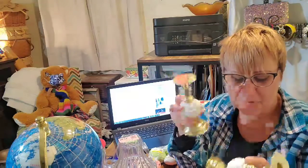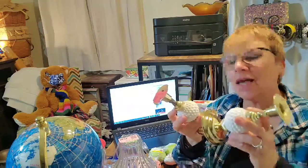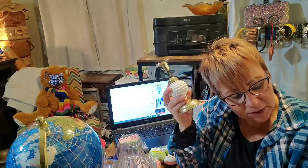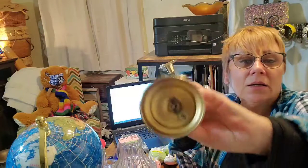Anybody who knows me knows that I love milk glass, and I have a real hard time letting it go when I find unique pieces. But when you bring them all together, you can seasonally change them up very easily just by adding pops of color, like milk glass, hobnail, and brass. They are not signed, excuse me. They do have a sticker on it and a signature of the company, and it does say Japan.